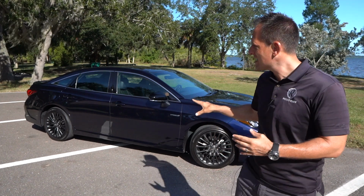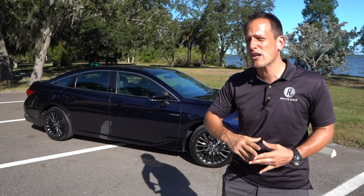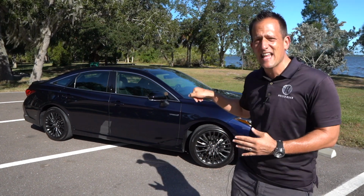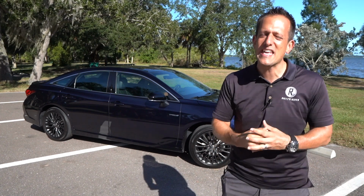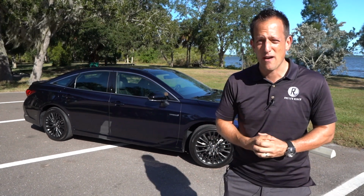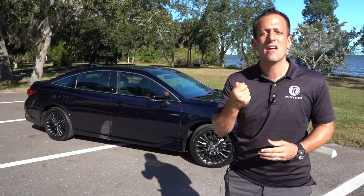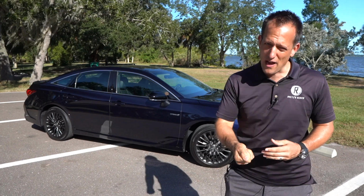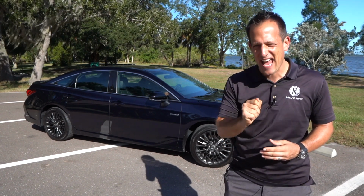What's great is with this Avalon, if you needed more room than a Camry, but you didn't want to go big SUV, you're gonna get that extra space, but with this Avalon being a hybrid, you're gonna get great fuel sipping savings as you're driving day in and day out. But one thing is for certain, with a Toyota Avalon, you definitely are gonna get some great reliability, and I'm really digging this XSE trim.